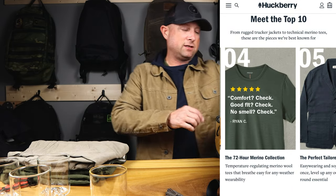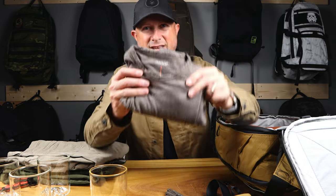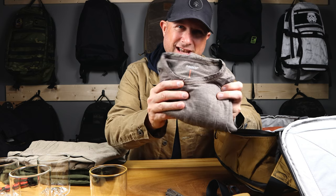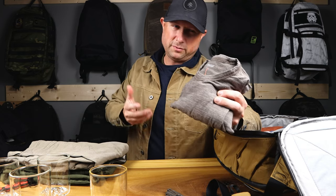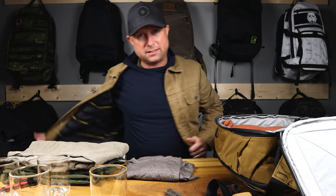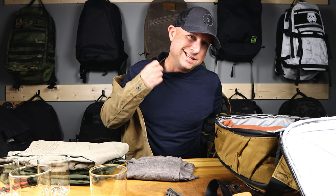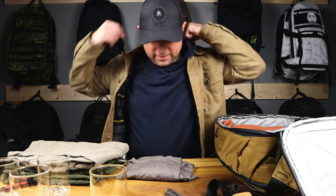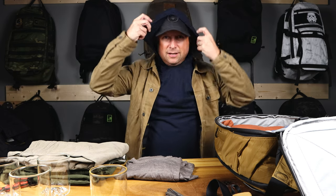Number four, 72-hour Merino Wool Collection. And that stuff is awesome. And this is one color I got. I do like the heather version. Again, these have all been washed probably 4 or 5 times on this one. I've got the other color underneath this, and this is the lightweight hoodie version. It's just super lightweight.